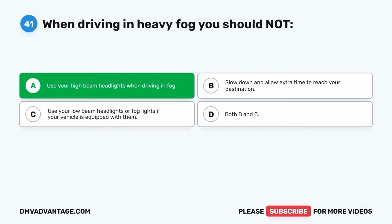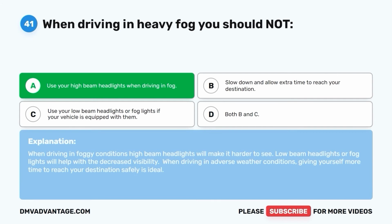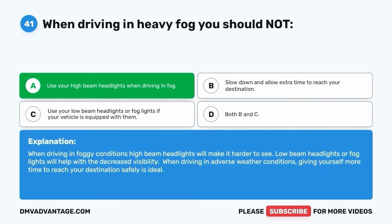Use your high beam headlights when driving in fog. When driving in foggy conditions, high beam headlights will make it harder to see. Low beam headlights or fog lights will help with the decreased visibility. When driving in adverse weather conditions, giving yourself more time to reach your destination safely is ideal.